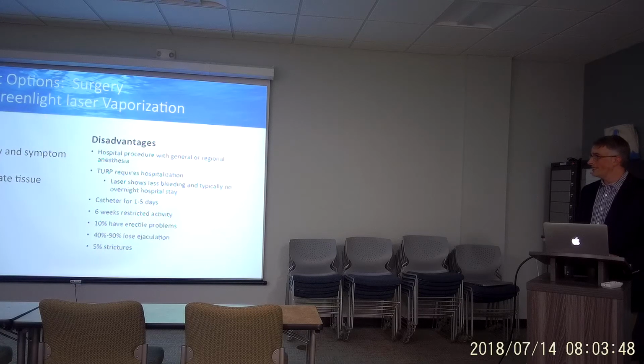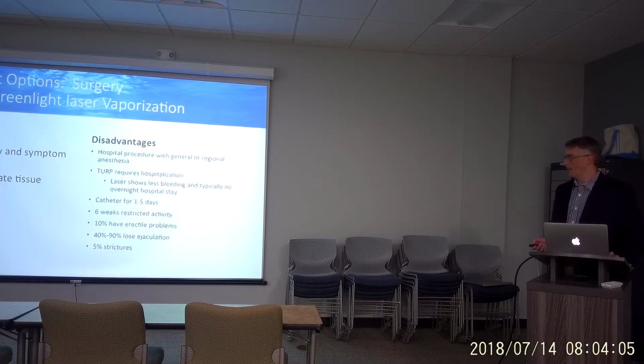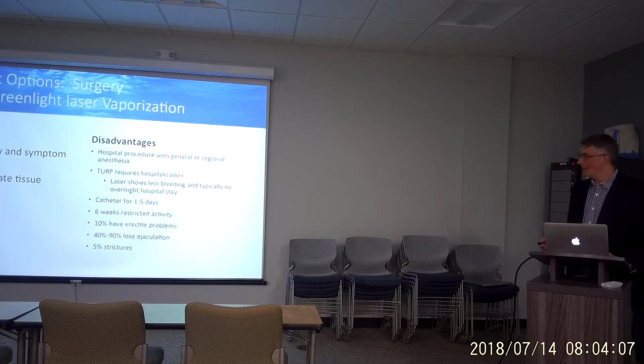The laser is an outpatient procedure that's as effective as the TURP, the Roto-Rooter transurethral resection. But the TURP very often does require a little bit more bleeding potential and does require a hospitalization in many patients. 1 to 3 days is typical. Usually a catheter for 1 to 5 days. When I do the green light laser, I usually have a catheter in patients for about 36 hours.